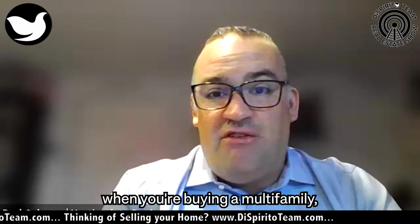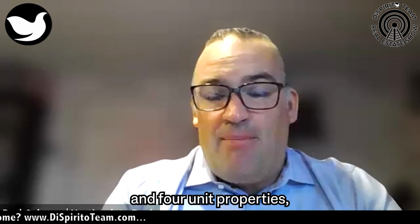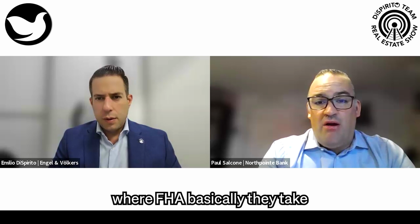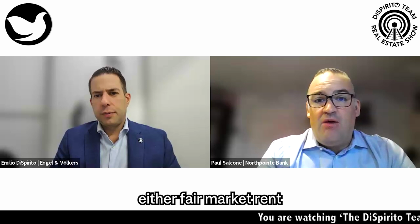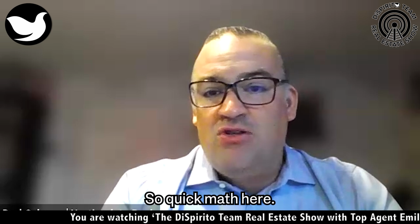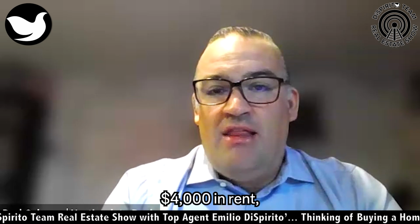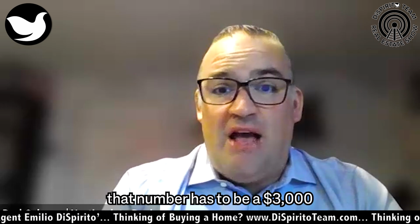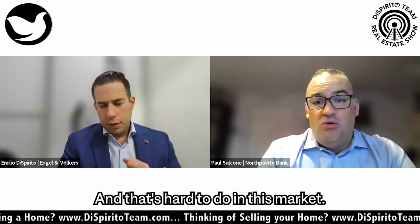Secondly, when you're buying a multifamily, this is the most important part. With conventional, they don't have the self-sufficiency test on 3 and 4 unit properties. We're seeing that a lot right now. With FHA, they take the fair market rent per unit, either that or what the lease agreements are, for the whole property, and they multiply it by 75%. So quick math: if you had a property with $4,000 in rent, 75% of that is $3,000. With FHA, that $3,000 figure would have to be more than the total monthly payment. And that's hard to do in this market.